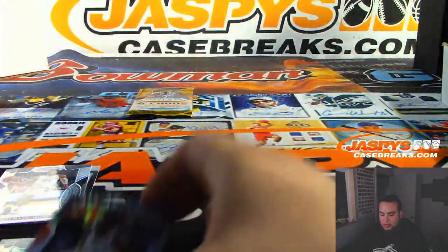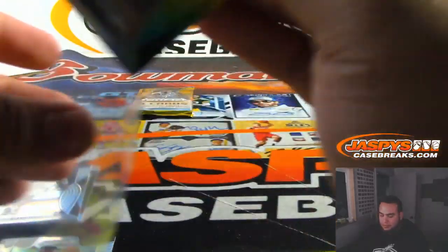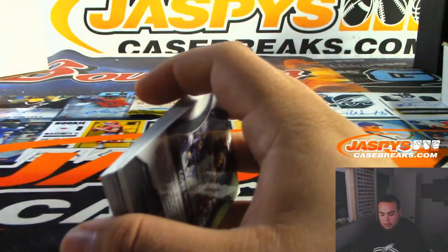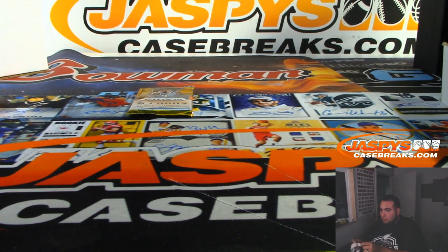You got those two right there. And then it's RJ Barrett All-American. Don't think it's numbered, but we'll penny sleeve it to be top loaded. All right, Jeremy, there you go. Here are yours. 3-4, sorry.